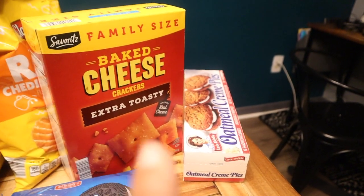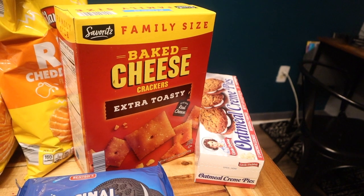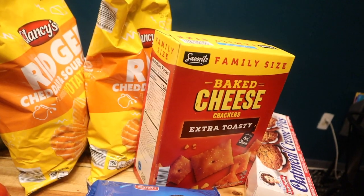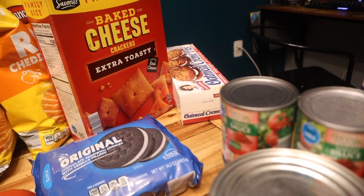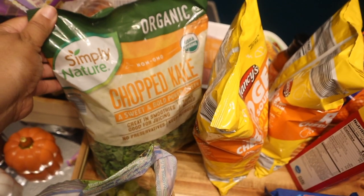And I got oatmeal cream pies for my husband. He normally takes a sweet and a salty snack for the week. So he normally will get oatmeal cream pies or chocolate chip cookies, and then he'll get a salty nut. This week he did get two sweet things. So you got the sweeter peanuts, like the honey roasted, and then you got the oatmeal cream pies. But yeah, also got some kale for my Zuppa Toscana.